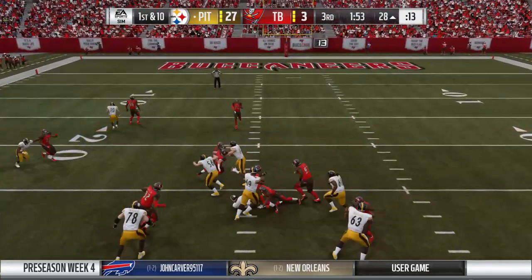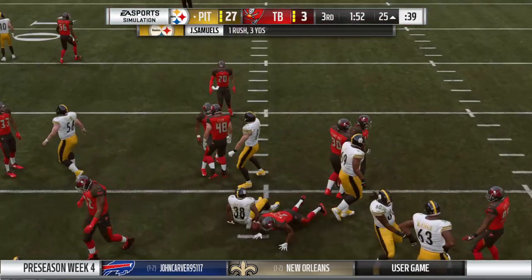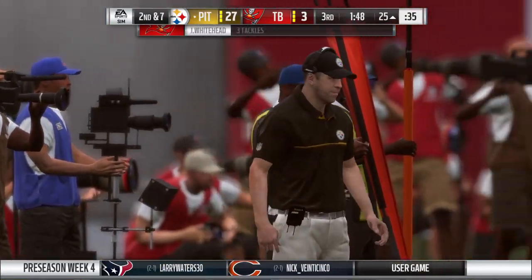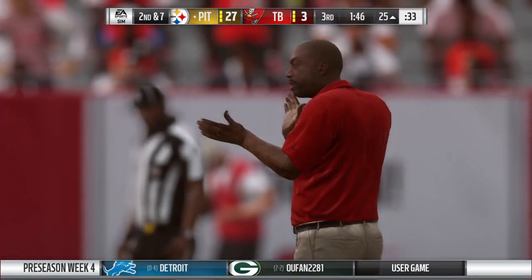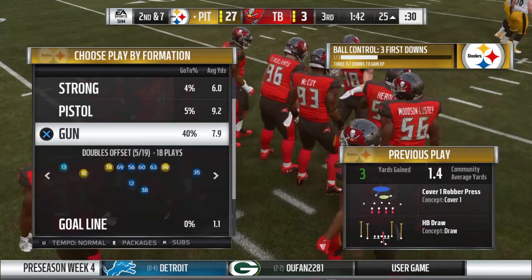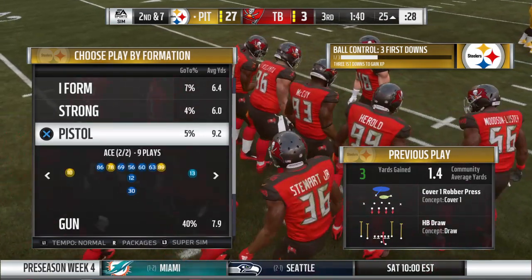They'll run it now out of the gun. Down right around the 25. Give the tackle that time to Jordan Whitehead. 3rd quarter and you've got the lead. You're not ready to go into that 4-minute offense to close the game out, but a running game can really benefit your team right now.